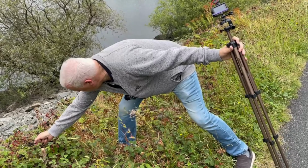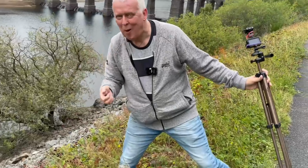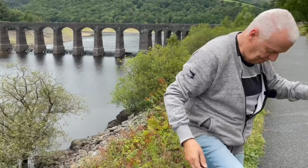Even vloggers need a little bit of sustenance. See Graham scoffing the blackberries. Beautiful. They're amazing, aren't they? They're really sweet.